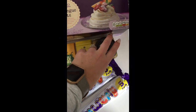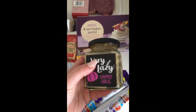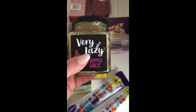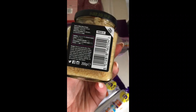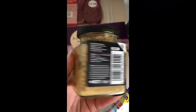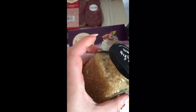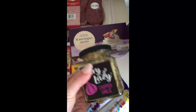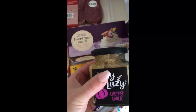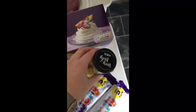Now, as opposed to buying fresh garlic, I always buy this very lazy chopped garlic. Now, it seems quite expensive. I think it's £1.50 for this, which is 200 grams. But I have to say, it's really, really good. And compared to the amount that you would probably pay for garlic, I don't think there's probably much in it, but it's really, really good, and it's really, really easy, and I love that.